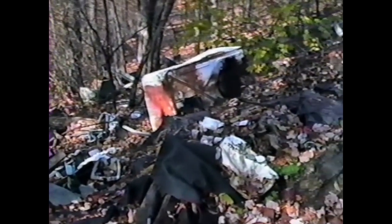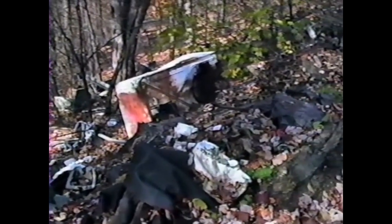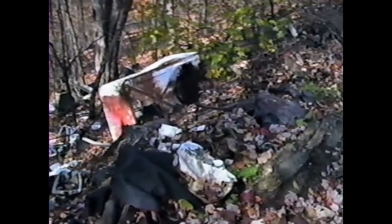Why are people so blatantly ignorant of the law? Why do they want to litter up the beautiful countryside and just throw things, abandon them? There are places for trash of this nature, but not alongside the road.